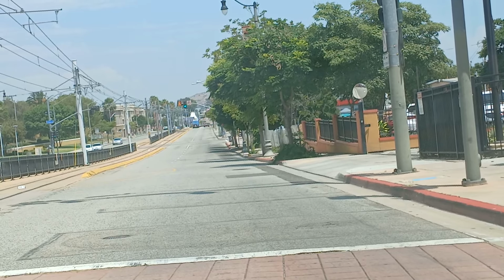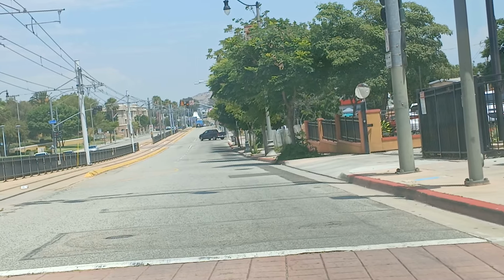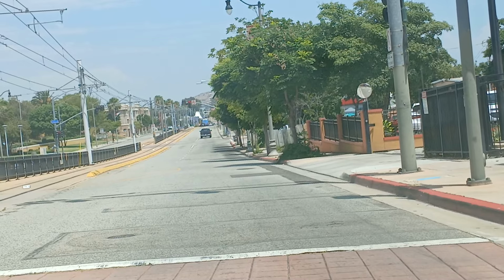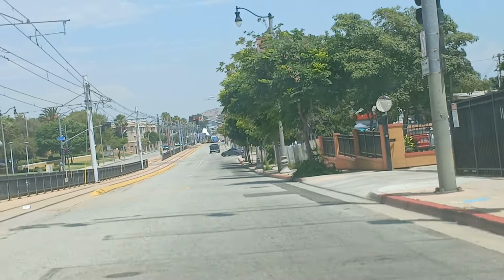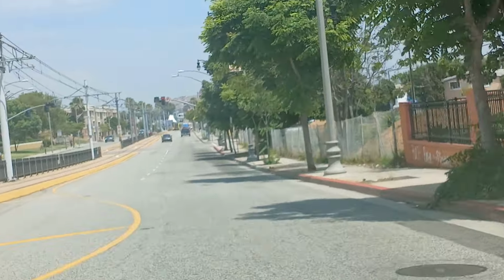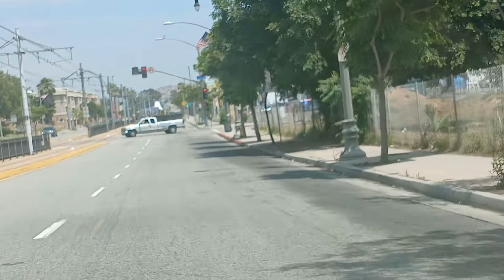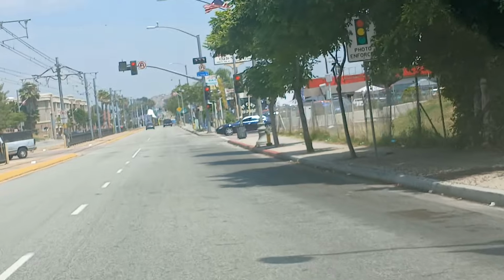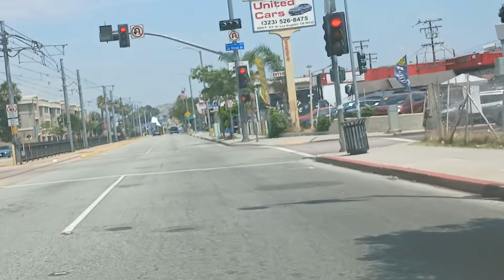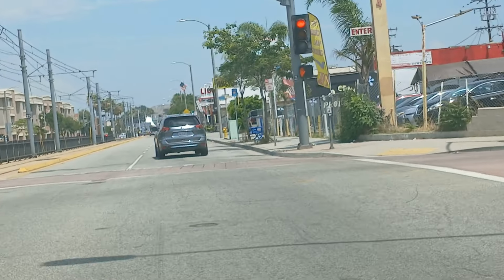So we actually consider Belvedere Park as being part of our neighborhood. But it's a public park. So still headed down 3rd Street. I'm headed towards Atlantic now. So to my left is the lake and the Sheriff's Station, East LA Sheriff's Station. And to my right, like I said, is all my neighborhood and stuff.